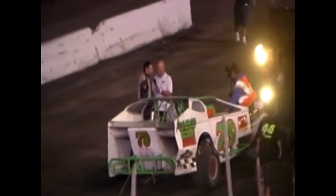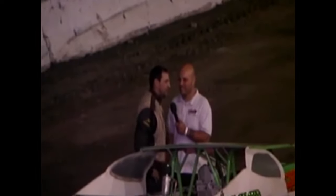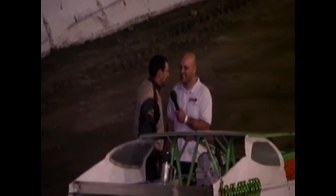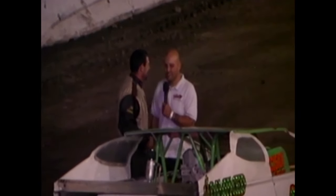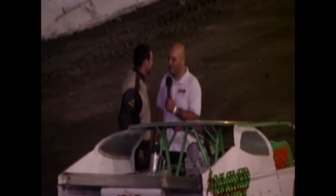Yeah, I really want to thank Superior for putting up the money. That's awesome, guys. Give it back to these racers. We have to change the radiator in this, so we're not even sure if we're going to make it for the feature, so we'll definitely take that. Well, I'll tell you what, you'll have the money to buy a new one if you need to.